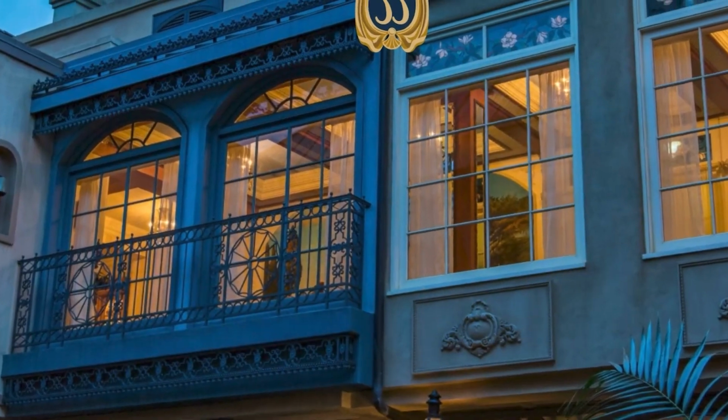Number 4. Club 33. I know what you're thinking. Hey Kyle, where's this rager of a nightclub located? Well, it's a little complicated. You see, it's above the Pirates of the Caribbean ride. For real. You see, we're really getting into some secretive stuff now.